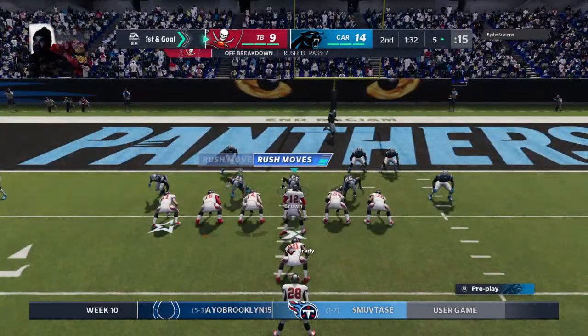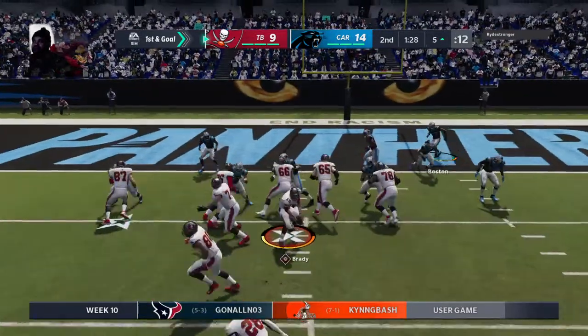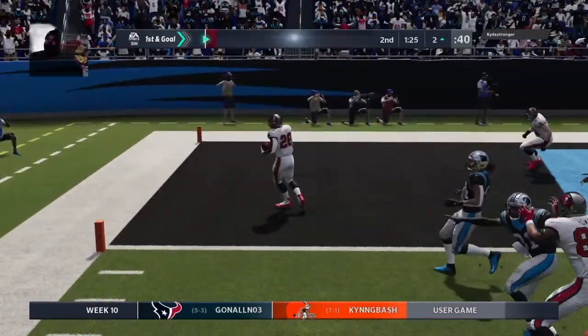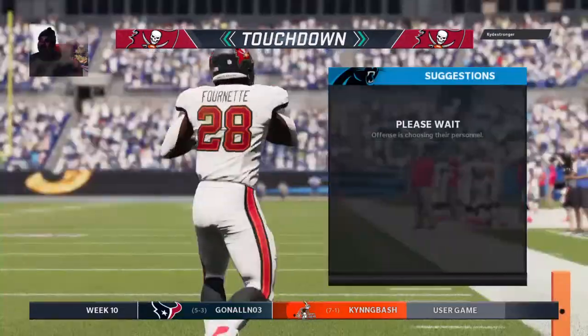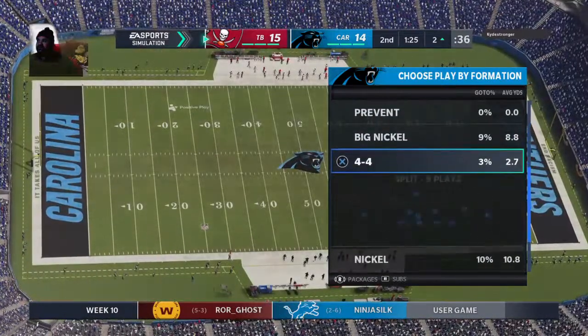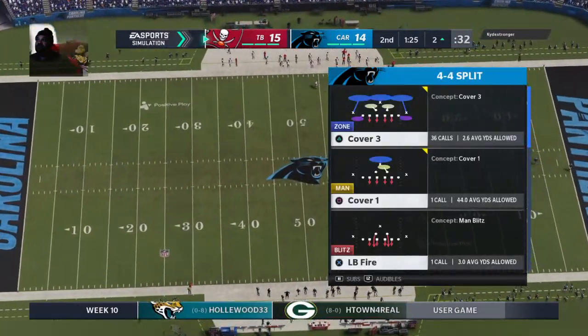So it's 1st and goal and a great opportunity to get that lead back before the break. They'll try and run for it with Fournette. Oh, man, come on. Touchdown, Buccaneers. Leonard Fournette, his 2nd touchdown of the game and his 9th on the year. And the Buccaneers have once again taken the lead.